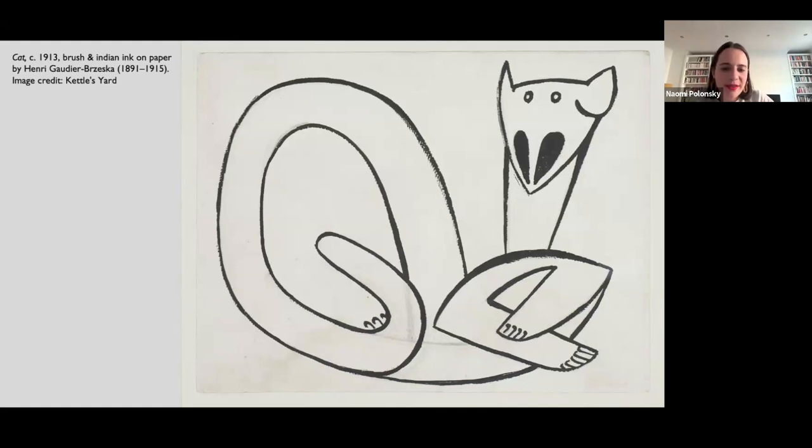On the three visible paws, one seems to have 7 toes, the other 5, and the third only 3. So really, it's barely a cat at all. And yet, even without knowing the title, we instinctively know that it is one. So a bit like with Ben Nicholson's Apples and Pears, here Gaudier-Brzeska is playing with the point at which a combination of abstract lines and shapes or pure geometry start to resemble an animal form.